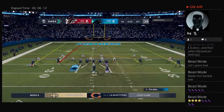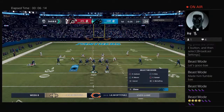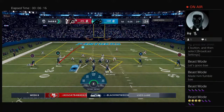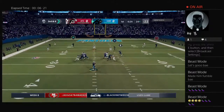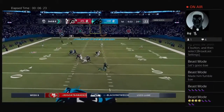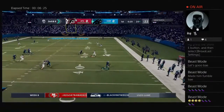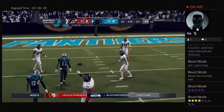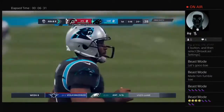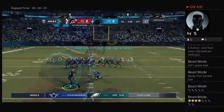Well, that's a tough, costly penalty because now it makes it 3rd and 6 after the false start. From the gun, it's Taylor. Eluding the pressure right. The third down battle won by Atlanta's defense. Solid coverage. It was Ricardo Allen there on the coverage.